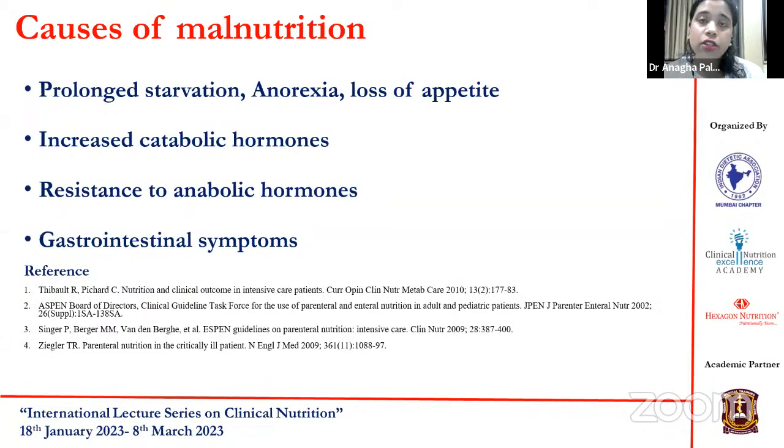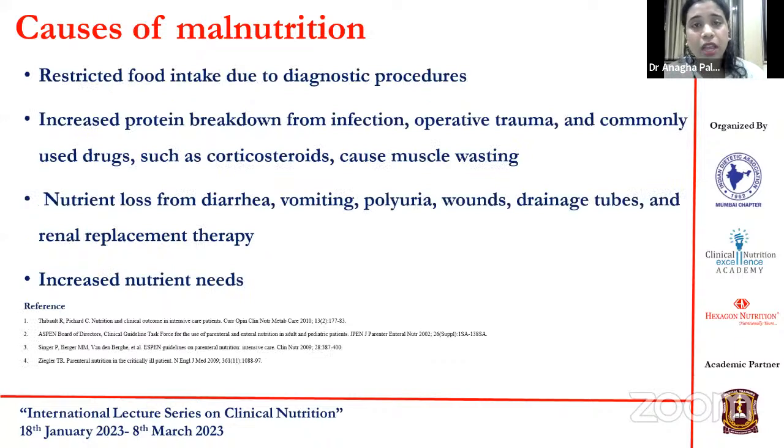Many of the patients in ICU may present with nausea, vomiting, diarrhea. That gastrointestinal symptom can also lead to malnutrition. And then various procedures can prolong fasting. That can be one thing. And then protein breakdown from trauma or common drugs such as steroids, or loss of nutrients from diarrhea, vomiting, polyuria, wounds, that also can lead to malnutrition.